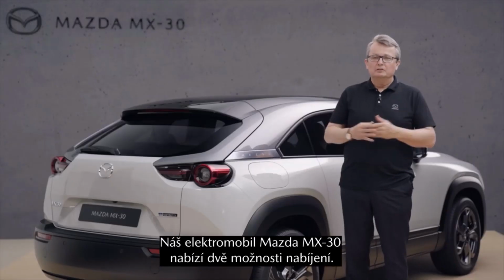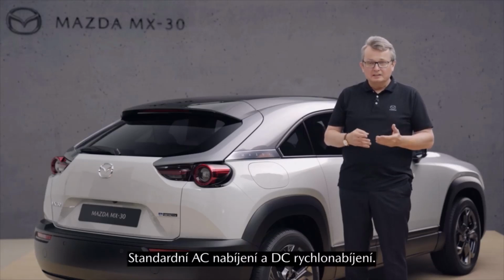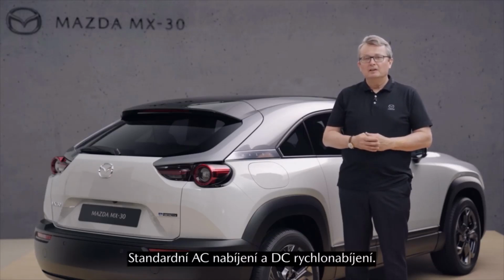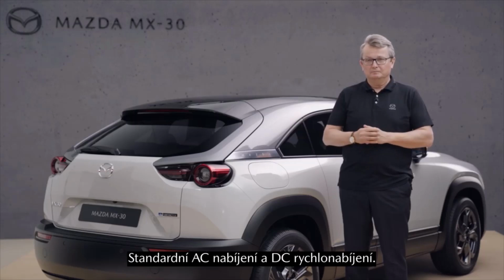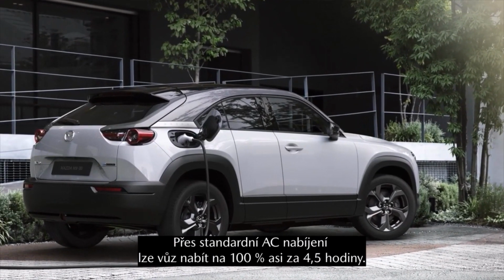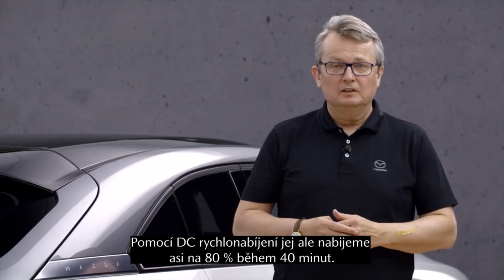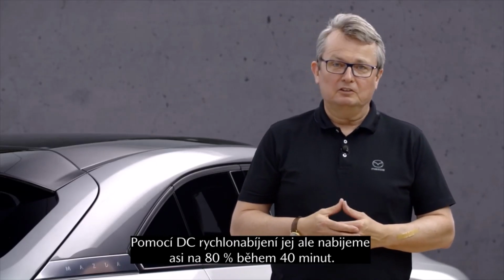Our Mazda MX-30 electric vehicle comes with two charging options: the standard AC power charging and the rapid DC power charging. We can charge the vehicle to 100% in around 4.5 hours using the AC standard charging. But we can charge about 80% within 40 minutes using the rapid DC power charging.